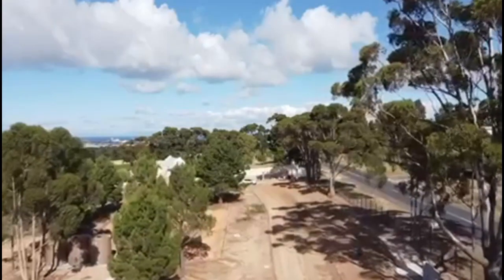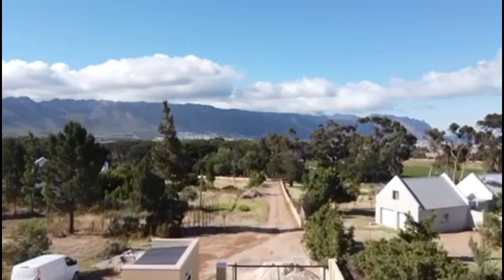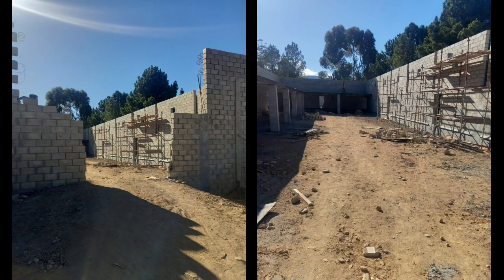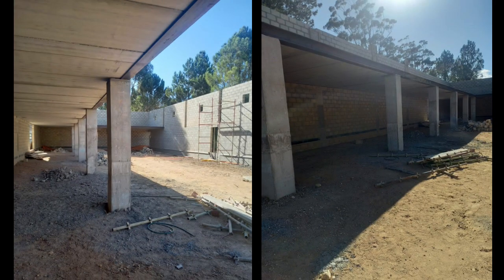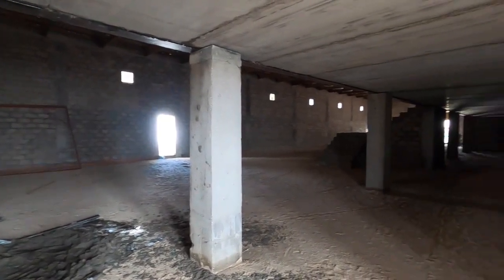Taking you to the beginning, where you see some of the original footage. This was breaking of the ground, and here in the back you see the ocean. Yes, beautiful location, Somerset West in the Western Cape. Some of the original pictures when they dug the foundation, first walls going up, casting of mezzanine levels, and here that big wine cellar type door.